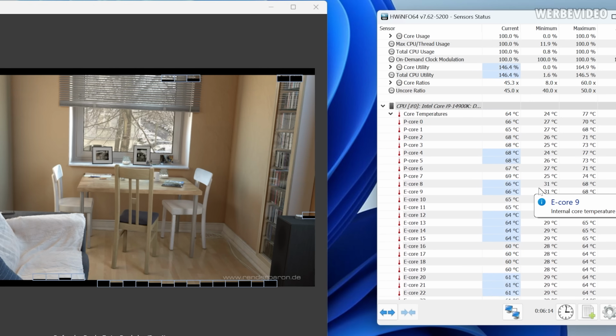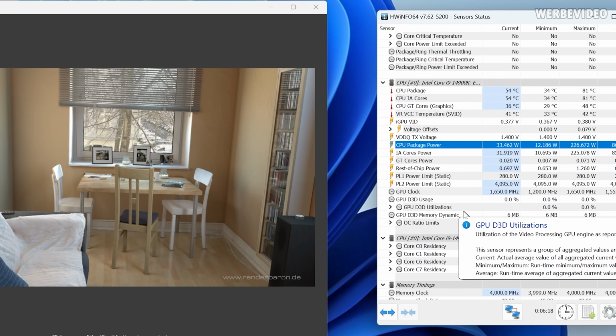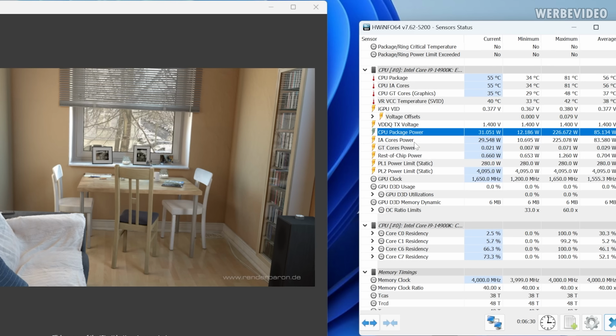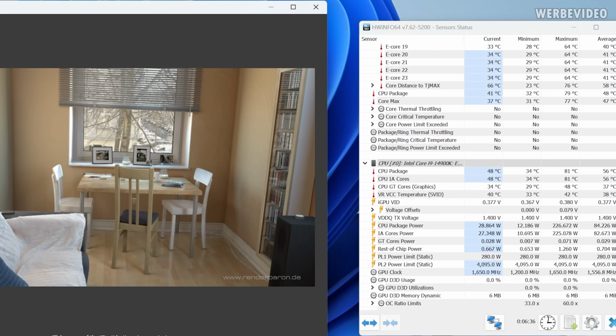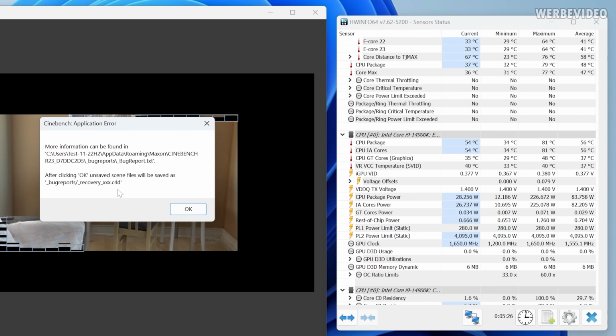And that's probably because Gigabyte is following the Intel specs, at least when it comes to the current. Not sure about the power because that would be lower, like 253 if I remember correctly. But it seems like the ICC max is defined correctly. That's why the CPU is staying quite a lot colder, consumes less power, and has good efficiency, or at least better efficiency. Okay.